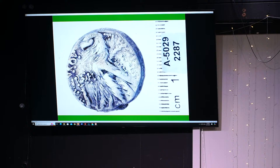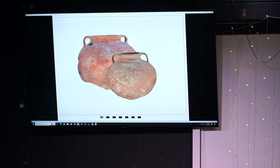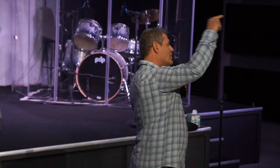Okay, continue, please. This is a cooking pot, and Josephus Flavius, you heard that name? Josephus Flavius was a historian. He was the commander of the Galilee. He was taken by the Romans at Yodfat. And then what did he do? He was in Jerusalem, but he also went to Rome with Caesar Vespasian and his son Titus, and wrote a book. And in his book, The Jewish War Against the Romans, he talks about the Jewish people hiding in the tunnels.